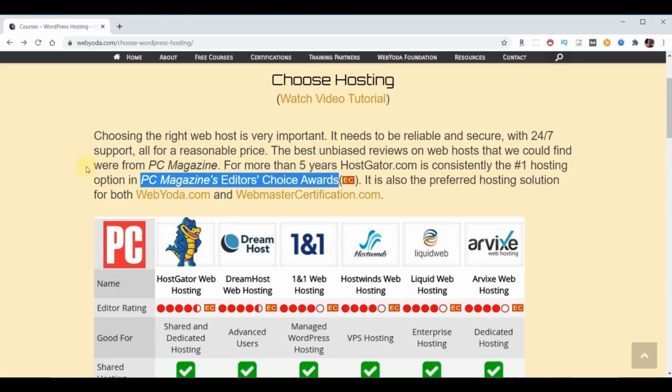And shown here are the top 6 web hosting companies for this year, with HostGator being number 1. It turns out that HostGator has been rated the number 1 web hosting provider by PC Magazine for many years running. Basically, HostGator collectively has the features you need. Their server reliability is amazing, their 24/7 support is amazing, their prices are good or better than anybody out there.